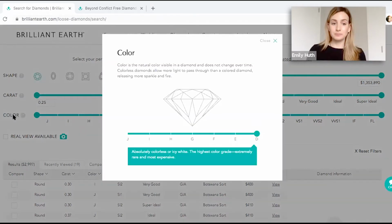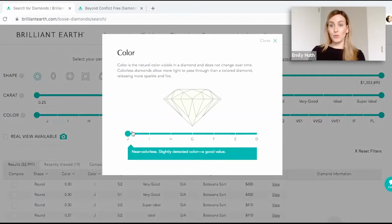Now the color, this is something pretty important, but it really is, I would just say, personal preference. Color of the diamond is going to be any hues, or whether or not it's going to be near colorless or colorless. So near colorless is going to be this J, I, H, and G range. As you can see, the lower on the color scale that we're at, you're going to see a little bit more of yellow and gold hues within that diamond. So J and I usually are going to be the warmest of the diamonds. So if you like a little bit more warmth, that's where you're going to want to stay within there.